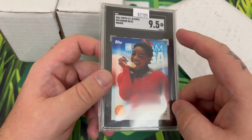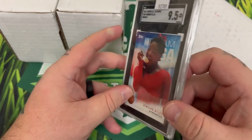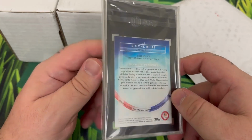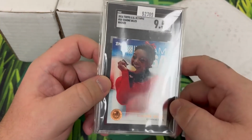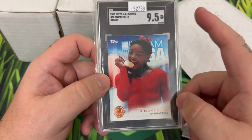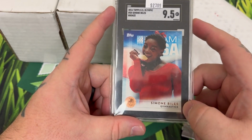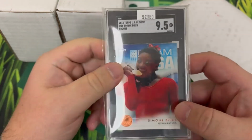SGC, in my opinion, has been a little more lenient on corners, so I'm going to check these corners out front and back and see if they look really sharp. If they do, I'll probably resubmit this to PSA in hopes of getting a 10. If not, hypothetically, someone like-minded to me saw that it had a little bit of whiteness and sent it to SGC in hopes of getting a 9.5. This might be the peak for this card, and I might have it in about as good as it's going to get. If that's the case, I believe I can relist it and probably just get my money back or a few dollars. Small profit.